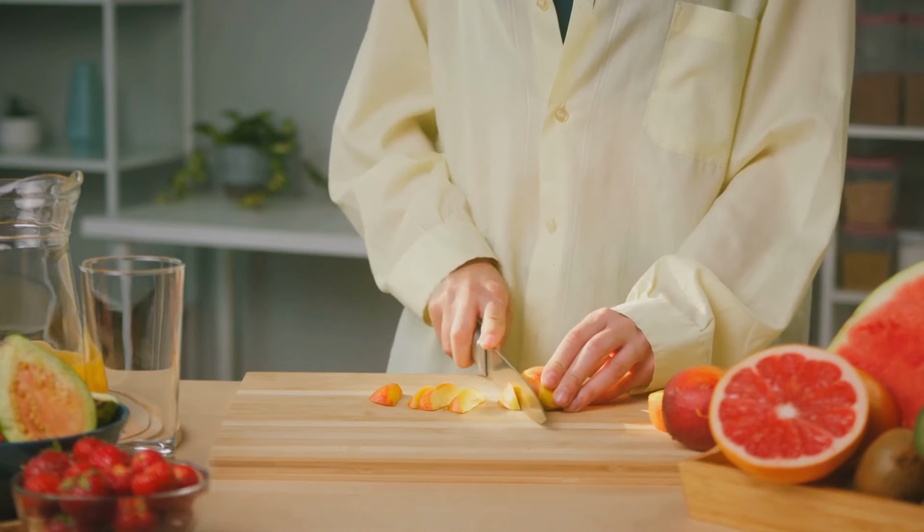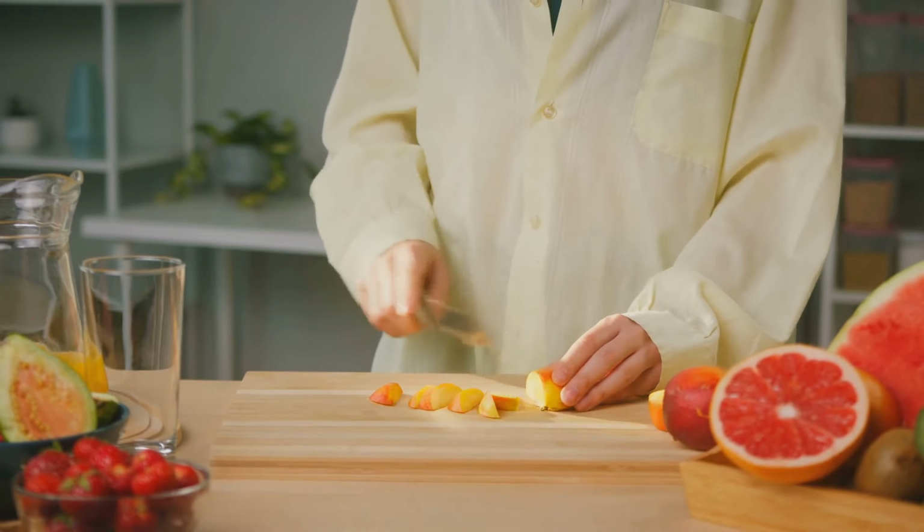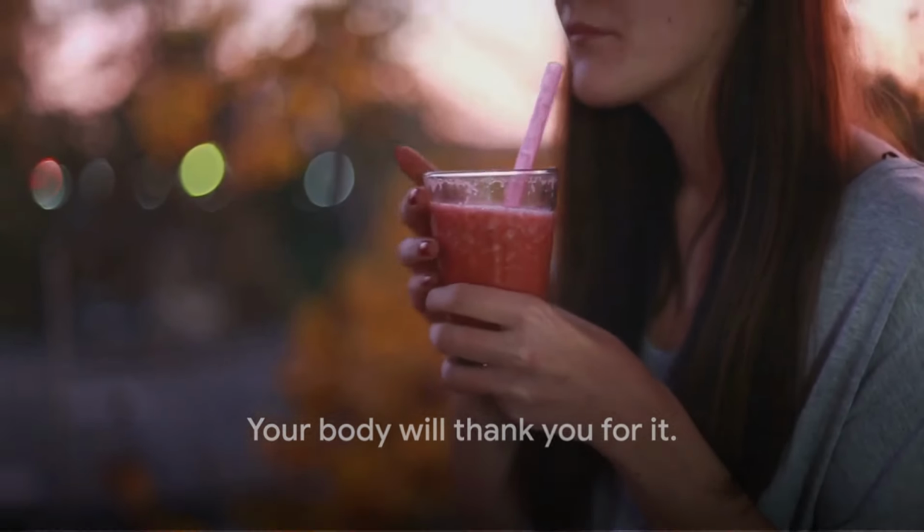So next time you're blending up a smoothie, remember these hacks. They're easy, creative, and a great way to sneak in those extra nutrients. Your body will thank you for it. Enjoy your healthy and delicious smoothie.